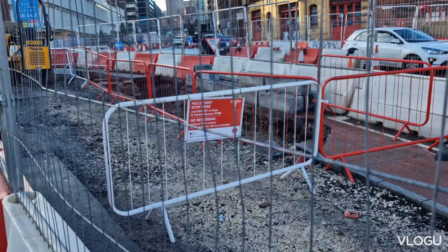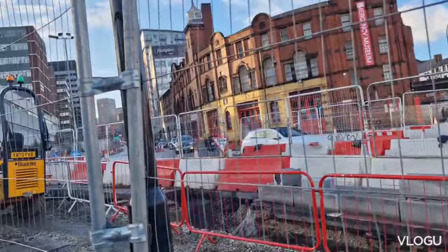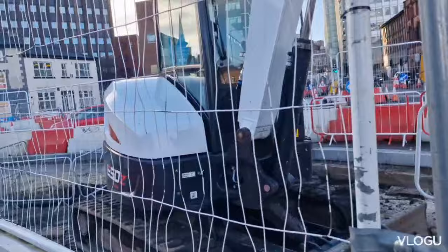So this area is going to be the same as the other side as well. They meet up with each other, a Dutch roundabout as well. Getting everything ready to put some new curbs in.